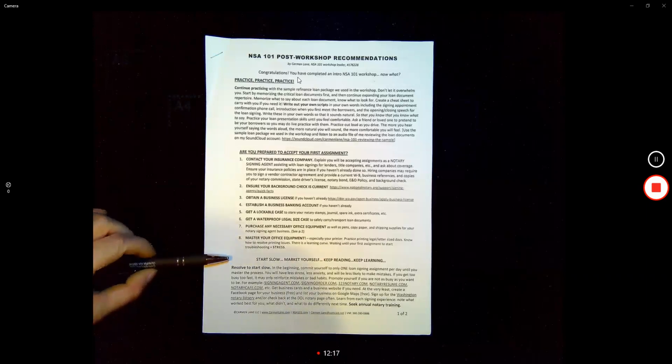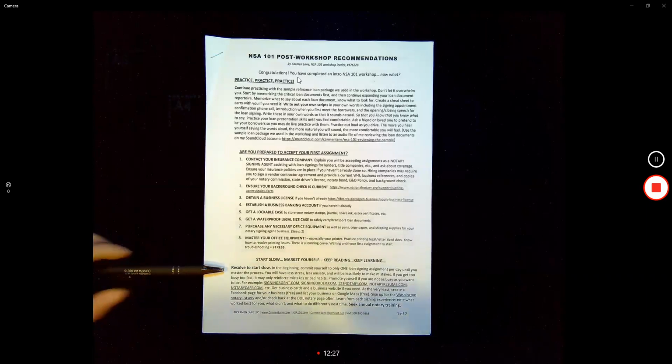What else to do? Start slow. Start slow, market yourself, keep reading, keep learning. In the very beginning, resolve to start slow. Commit yourself to only doing like one loan signing per day until you master the process.